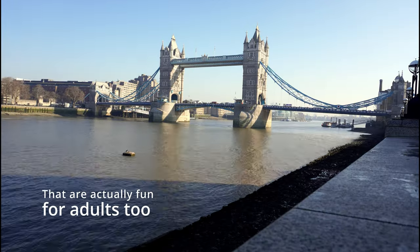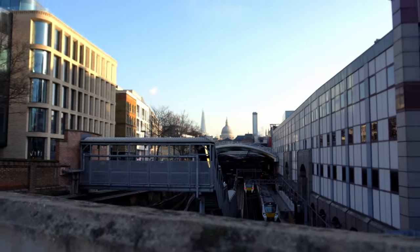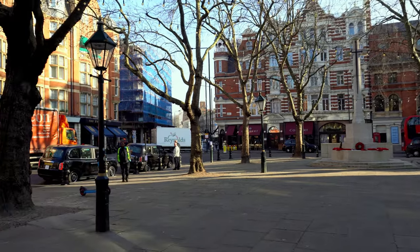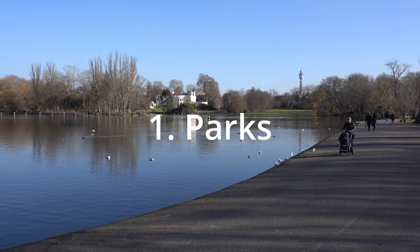Not only will we highlight 13 of the best things to do in London with kids, we'll tell you what to avoid too. At the end, we'll also give some honorable mentions for activities we haven't done but are well regarded by friends and others. Let's dive in. First up is parks.